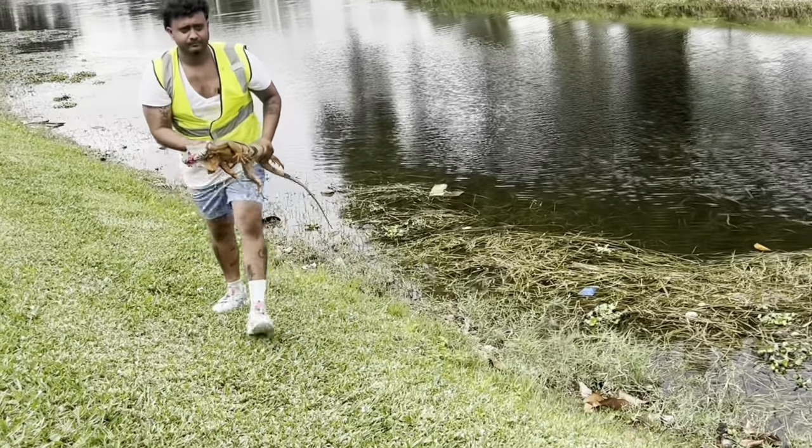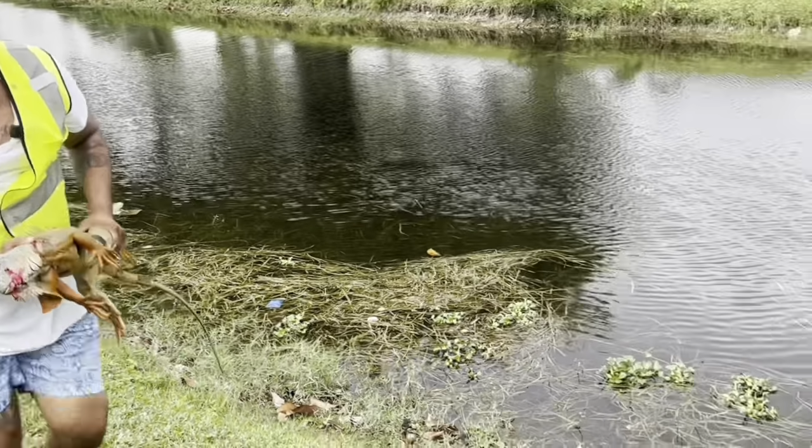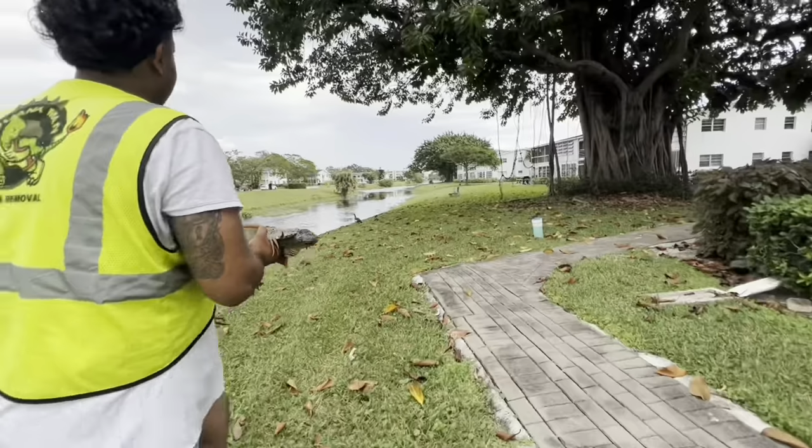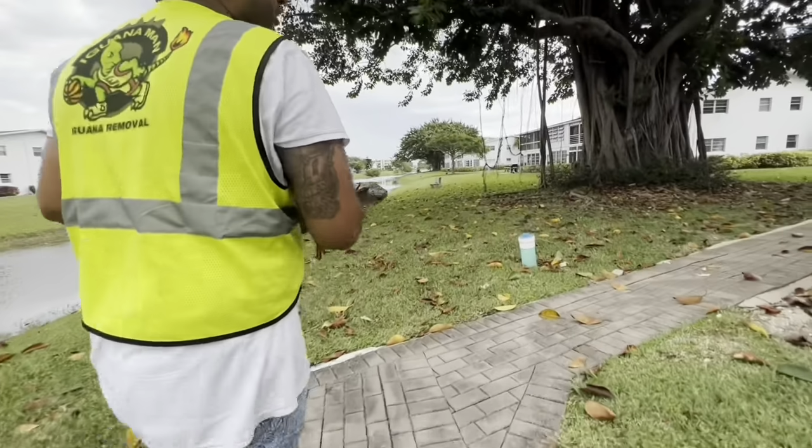To be completely honest, we thought this one was knocked out completely. But as you guys can see, he had a little extra juice in him. Still, no match for Iguana Man and Iguana Ninja.